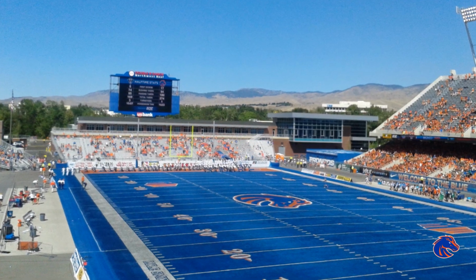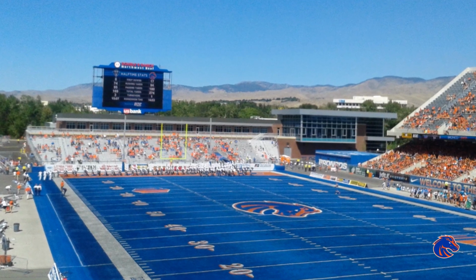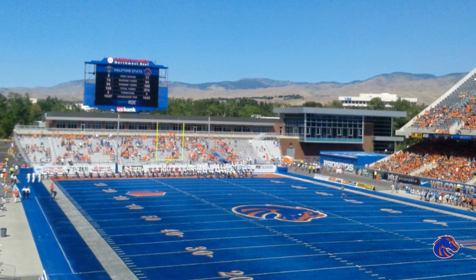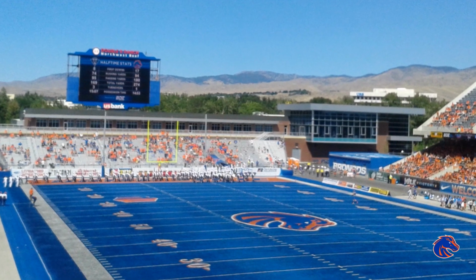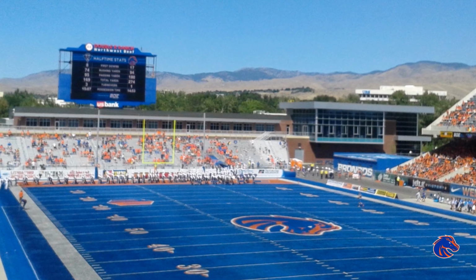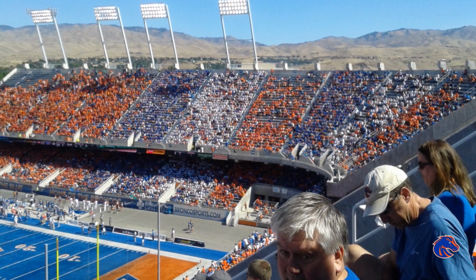So with that, let's talk about some of the upcoming renovations. The first one on the north end zone, they will be connecting the north end zone seating to the east and west side. It'll be a completely enclosed bowl shape. It'll only be a single level. It's not going to be double deck, but at least it'll be fully enclosed. I should say fully enclosed on the north side.